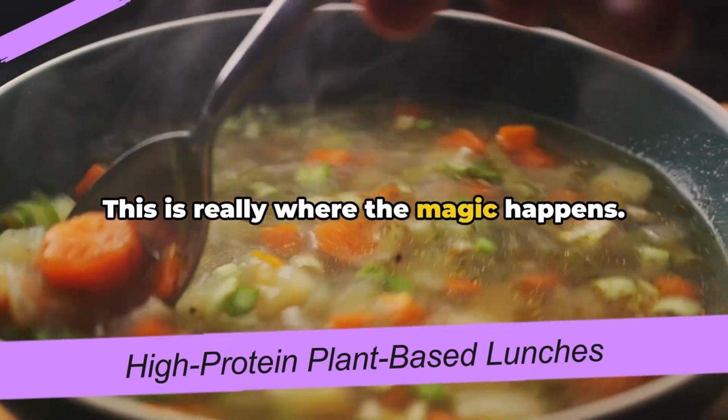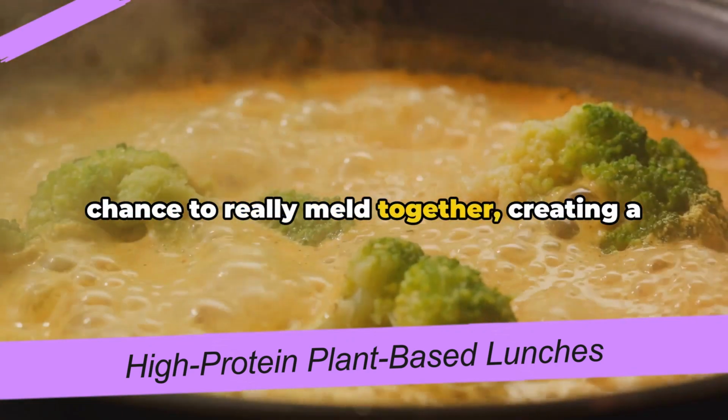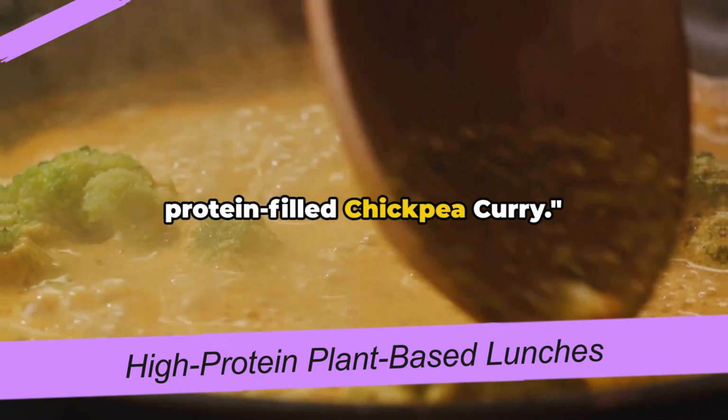This is really where the magic happens. As everything simmers, the flavors have a chance to really meld together, creating a dish that's more than the sum of its parts. And that's it, a satisfying protein-filled chickpea curry.